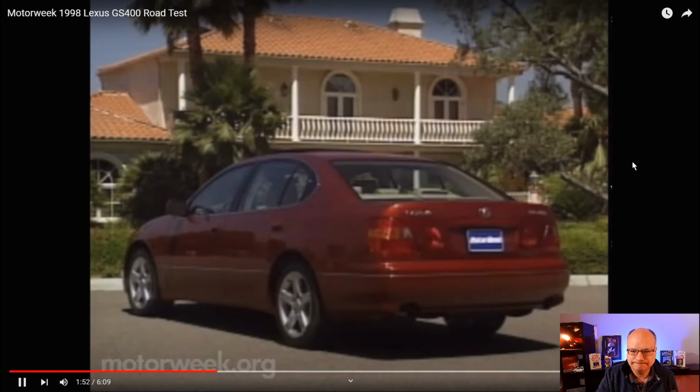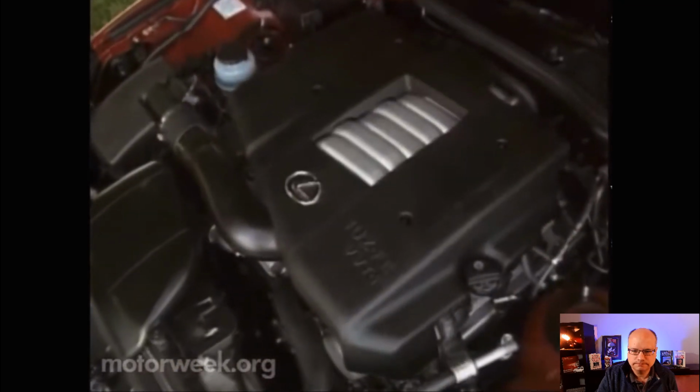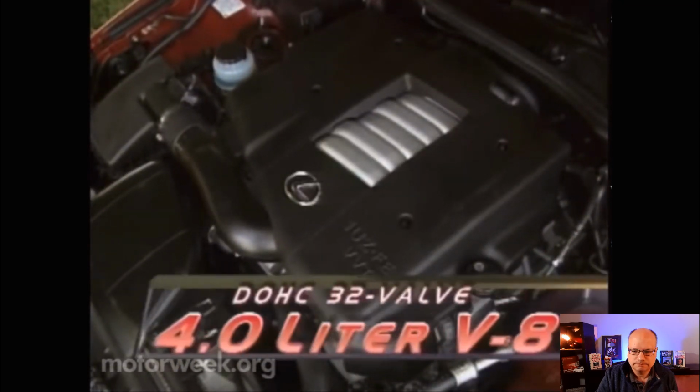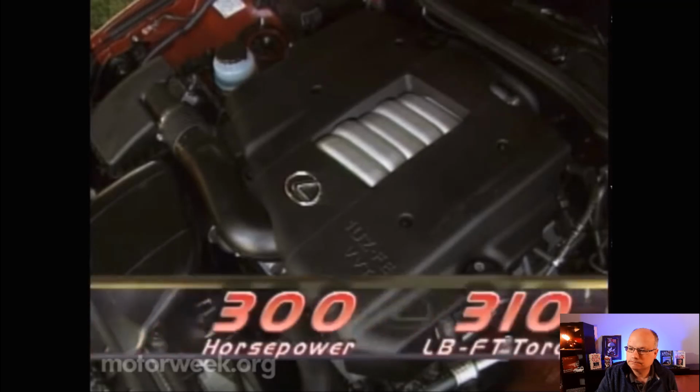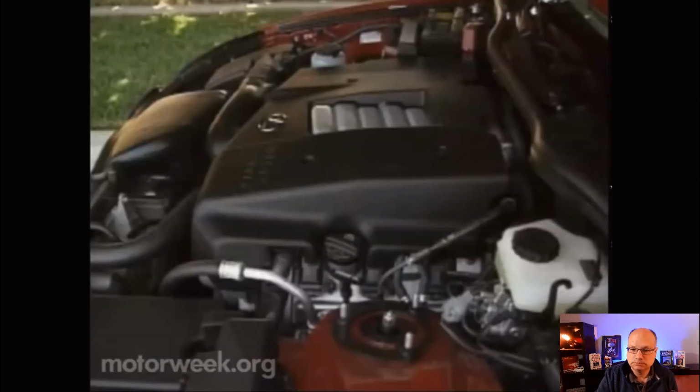And a very low 0.29 drag coefficient bears this out. Not that the new V8 needs much help from a slippery body design. For the GS400, the LS400's 4-liter 32-valve dual overhead cam powerplant has been reworked to kick out 300 horses and 310 pound-feet of torque, 80% of it available at only 1,800 RPM. New cylinder heads feature continuous variable valve timing with intelligence, a first for a production V8.